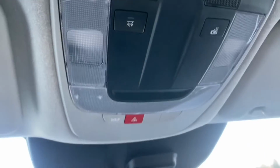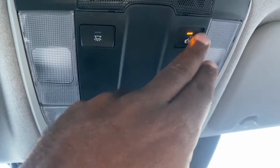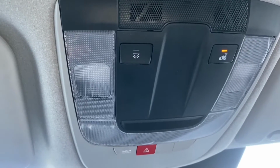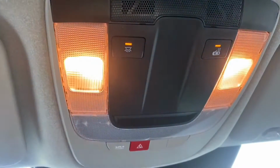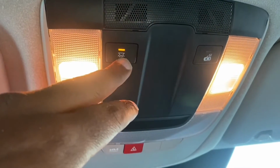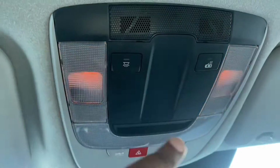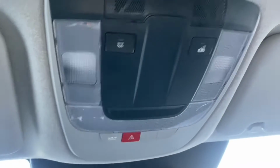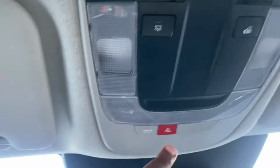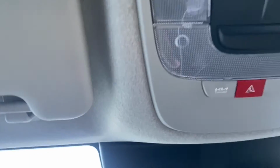You have the lights up here for the door lights. When you have one of these pressed like this one, that means when you open the door, the lights are going to come on. If you have both of them on, that means all the lights in the car are going to come on, okay? Or this one's all the lights in the car, and this one is for the door. Yeah, and then you can individually press them as well. This right here is to make phone calls, and this is to do the Kia Connect.